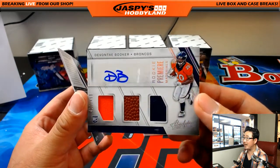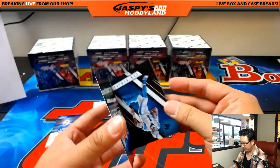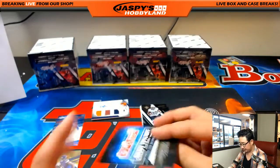421 out of 499. Rookie Premier Materials. Triple Relic and Devontae Booker's autograph. With Cam Newton out of 25 for the Panthers.